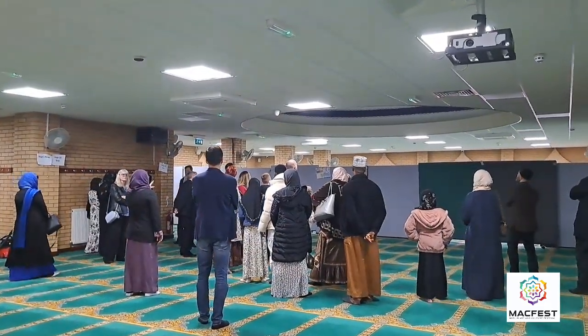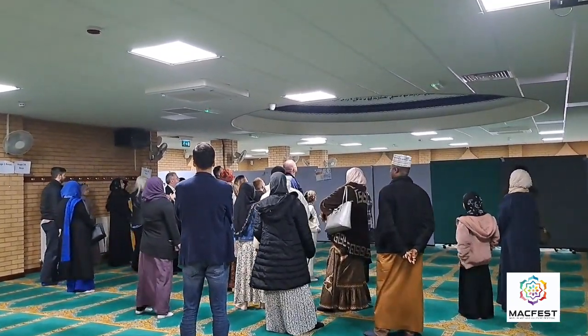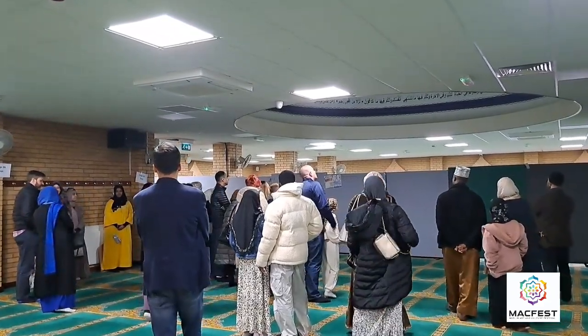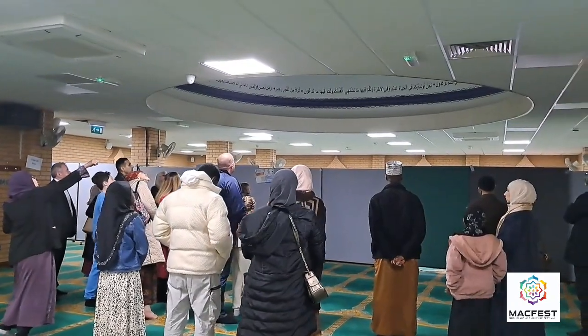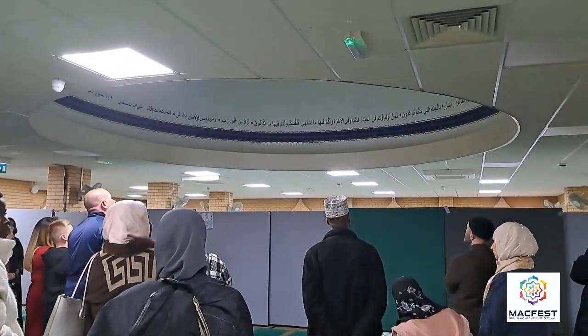Outside it's green. If you look underneath, feel free to have a look. Go underneath and take pictures if you want. We've got some Arabic writing. Arabic is written from right to left. Where I'm pointing here, that's where the verse starts. It goes all the way around.